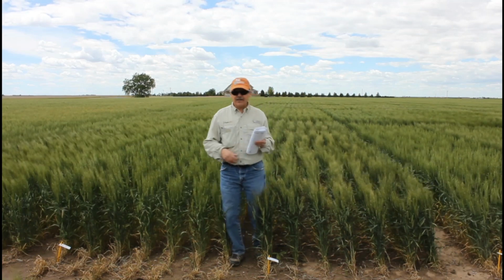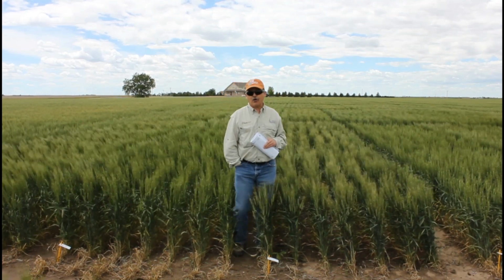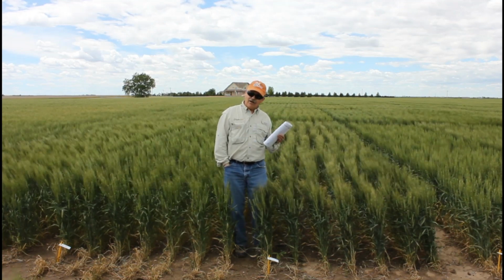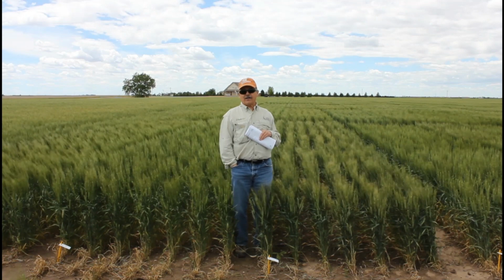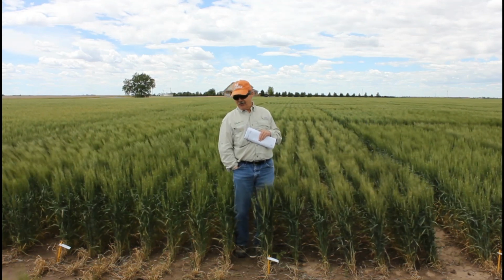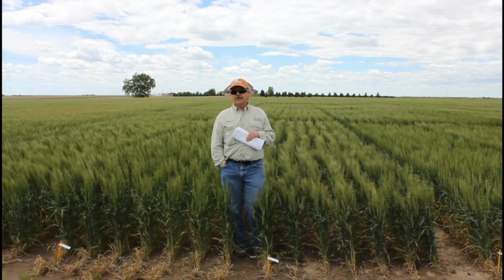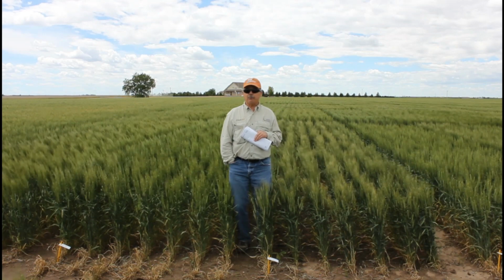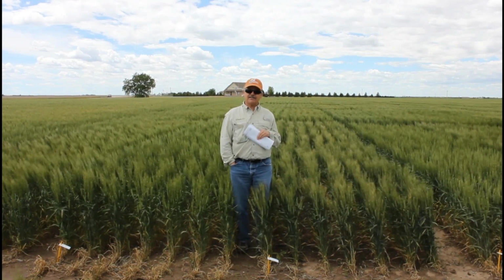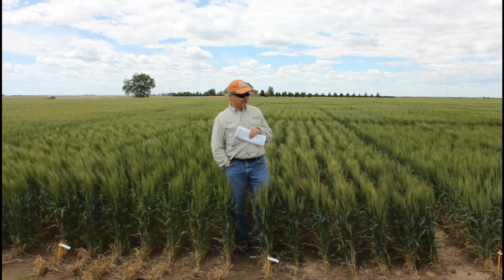As many of you are aware, the CSU Crops Testing Program, under the leadership of Jerry Johnson, has a dryland trial system with 11 dryland trial locations located throughout the state and 3 irrigated trial locations. This is one of those 3 irrigated trials. The other 2 are at Burlington, Colorado, and at Fort Collins, and my team manages that one at the CSU RDEC Research Center.